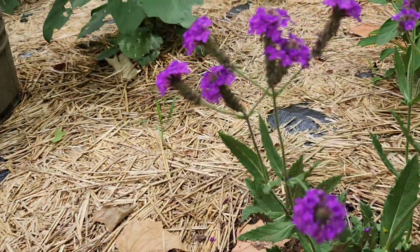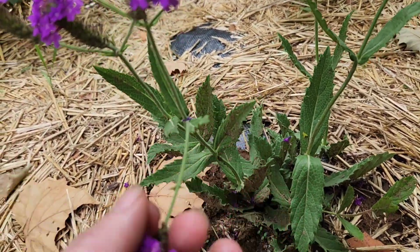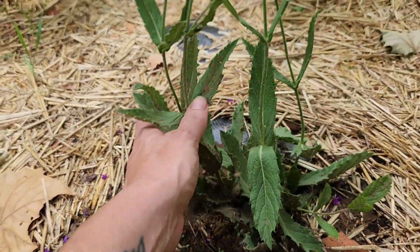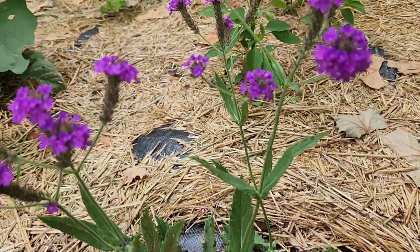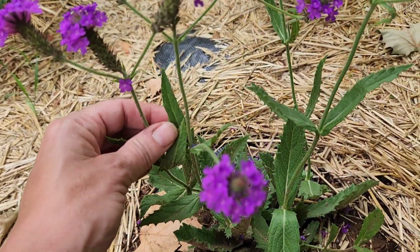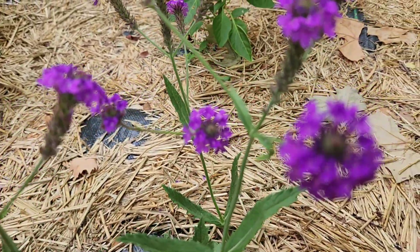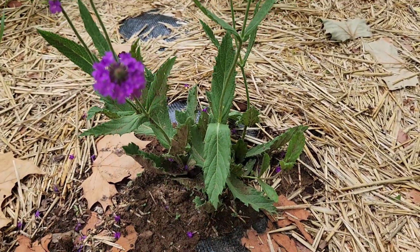And then here, I think I lost my tag, but I know the name of it. Do I still have the tag somewhere? No, I had the tag. I don't know what happened to it. Verbena? Some kind of verbena, I want to say. Let me know if I'm wrong. I'm not great with flowers. But I think this is also supposed to be perennial here.